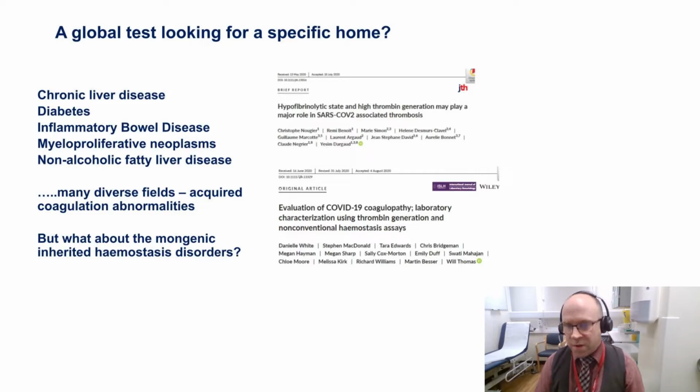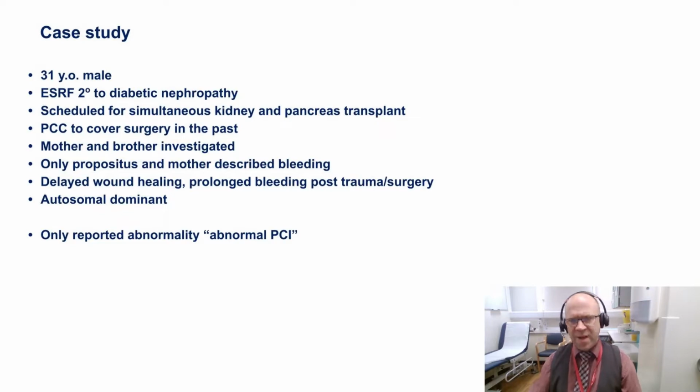We don't just do factor assays. We don't just do thrombophilia testing. We are very much involved in very wide varying aspects of clinical pathology, and there's always going to be a place for something that gives us another way of looking at things than the traditional factor assay and thrombophilia testing usage.